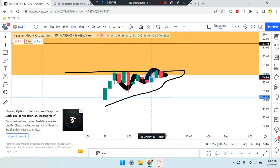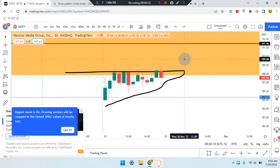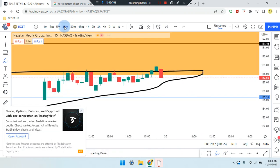There's a midpoint area here. So you can see price action slightly broke it, but could be respecting it if it draws back. And that'll be the retest, followed with the bullish green candle. Market could push up and break out. Headed down to the 15-minute time frame.